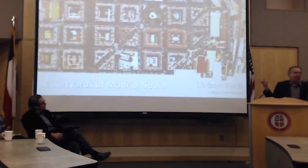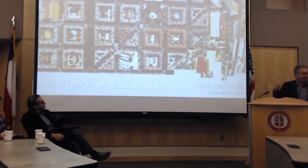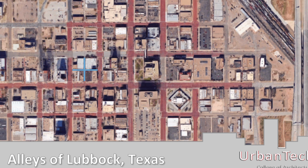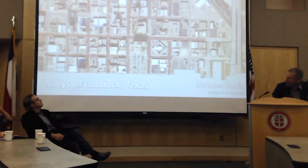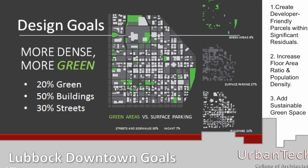So here's our suggestion. Let's go back to Madrid, which is a city of courtyards. Courtyards make sense in our climate and protect you from that wind, harshness, right? And we take what is an alley, see the plus sign? It's not all that hard to see, but downtown Lubbock is a city of alleys and a plus sign. And we've had some installations there. Those alleys are wind tunnels. Another thing you need to know about downtown is it's 94% paved.